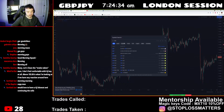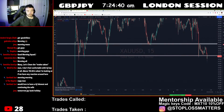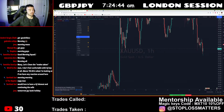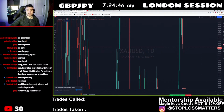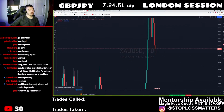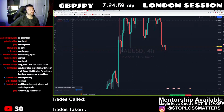So let's take a look at gold. Okay, so I actually did the gold analysis last night, and I said if we do close below 1844, we could do continued sells, which would be nice. But anyway, let's just take a look at it. So the daily time frame is bearish. We've already exceeded the low of the previous. That's fine. The 4 hour right now is bearish as well.